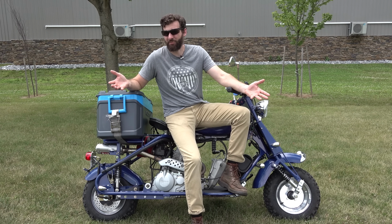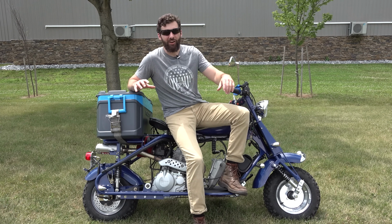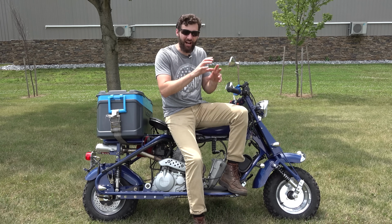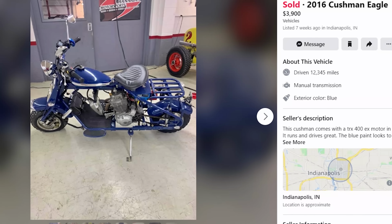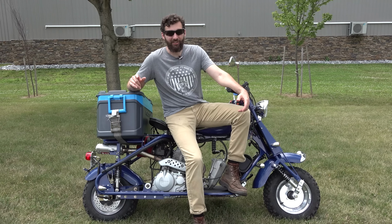Which is pretty awesome. After I realized what type of Honda engine was in it, I was able to look it up better online by typing in Cushman Honda motor. This exact bike popped up in Indianapolis, Indiana, and was listed for like $3,900. I don't know what happened to it. I don't know how it ended up at the auction, but I got it.